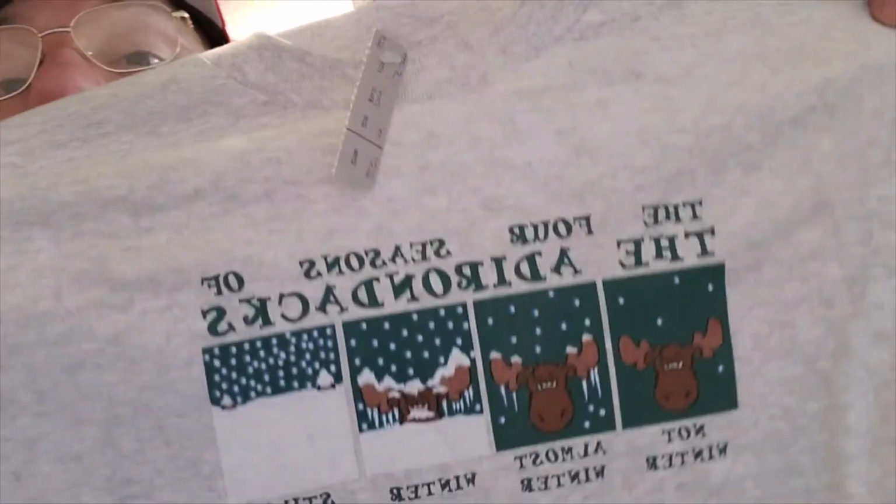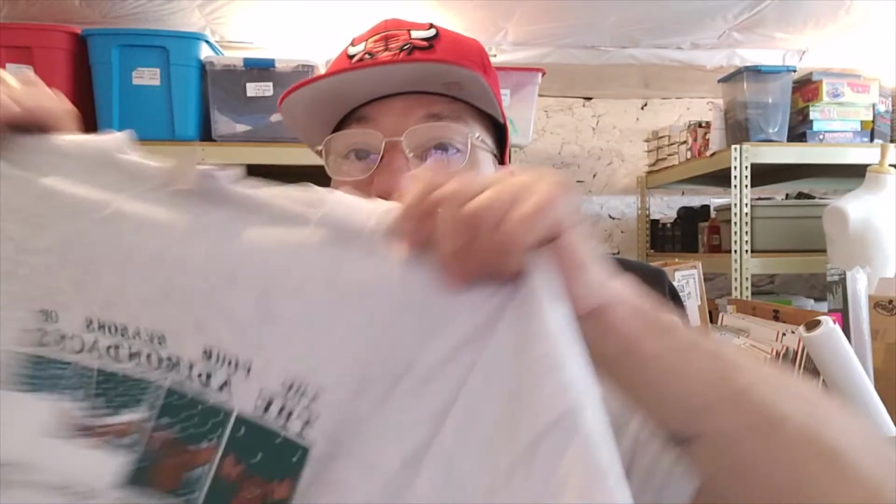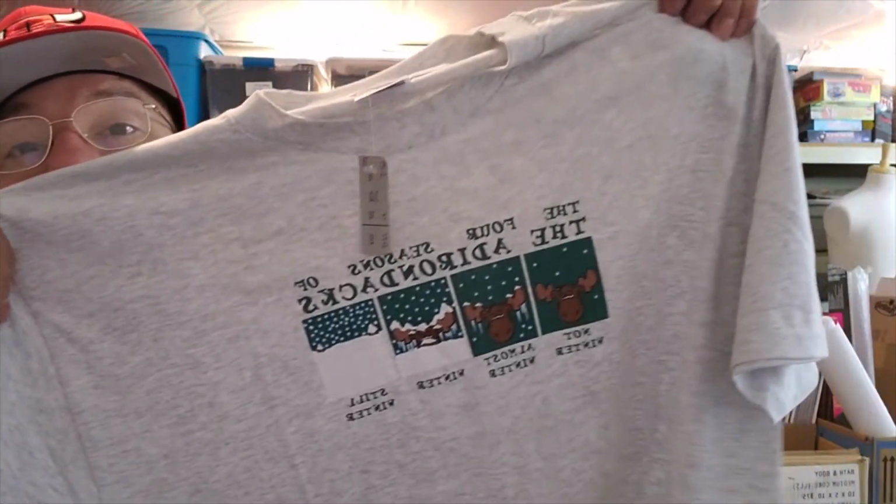You know, it's pretty cool. I'll give you a closer look at the cartoon. There's the tag. It's on a Hanes. Probably a 50-50, right? They usually are. Made in USA, adult, pro weight, yada yada. But this one's kind of old too. I don't know if it's a single stitch. This one's not a single stitch. So this one's not very old, but still pretty valuable.